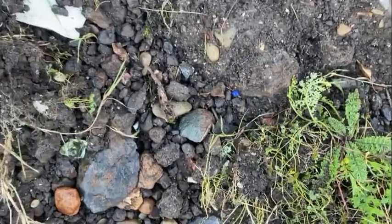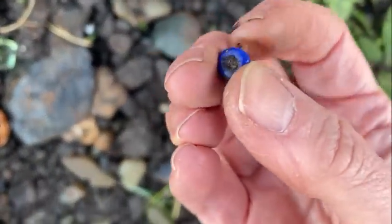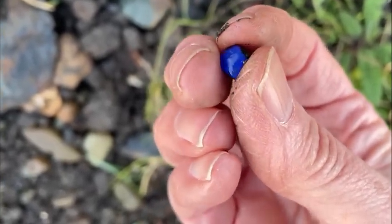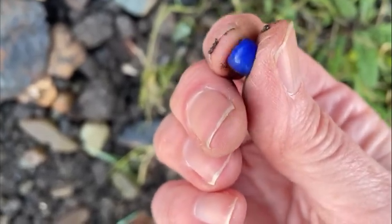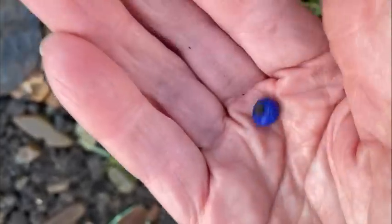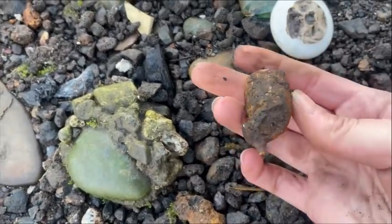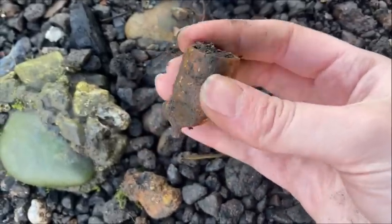I just spotted something. Is it a bead? Is it a bead? Yes! Look at the colour of that. That is beautiful. First bead, and I hope not last bead of the day. Quite a big one too. See if this is whole. Oh no, got a chip out of it.